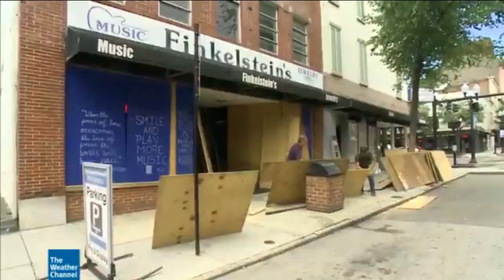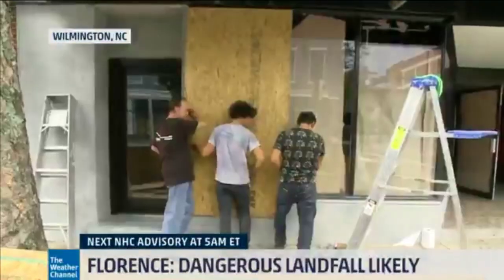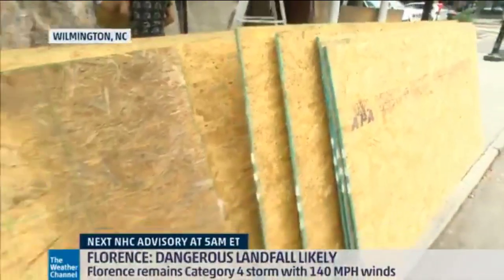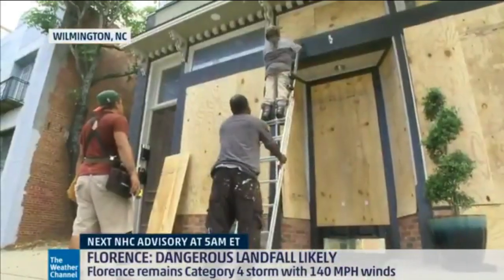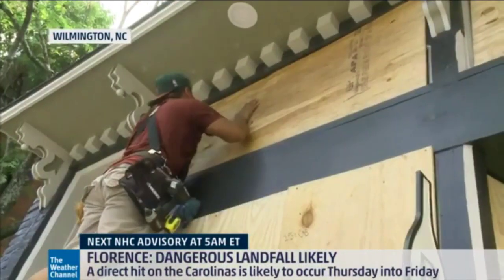As time runs out to prepare for Hurricane Florence, workers are busy. This is downtown Wilmington, North Carolina, yesterday. Storefronts are getting covered in plywood, and the business owners there are hoping for the best as Florence closes in. Florence is still holding its Cat 4 strength. Now for the latest, here's Nick.